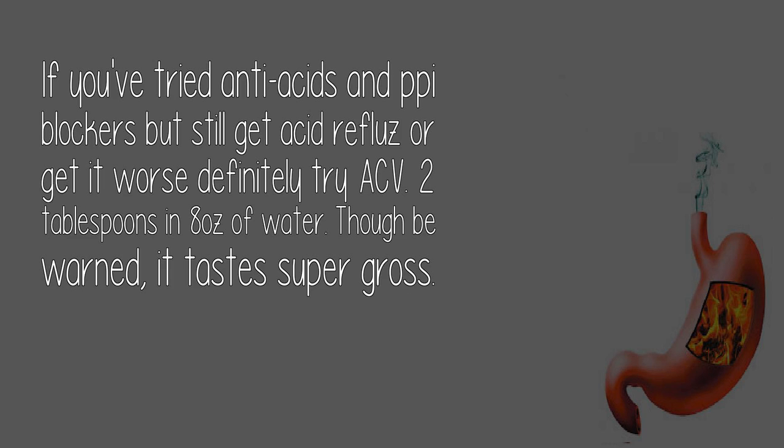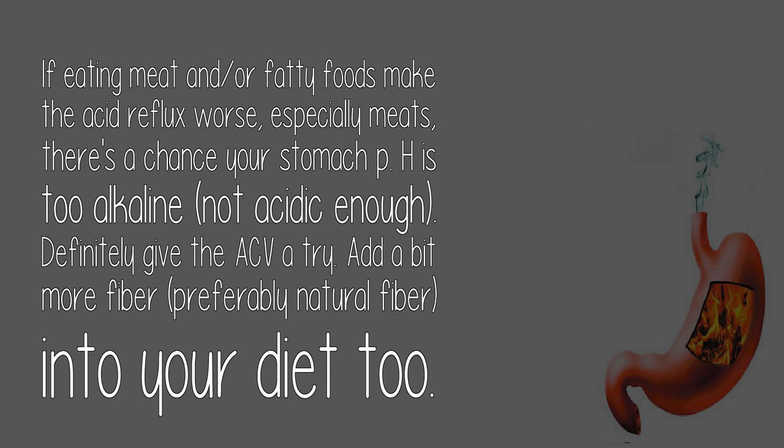Answer by Jasmine Ramirez. If you've tried antacids and PPI blockers but still get acid reflux or get it worse, definitely try ACV. 2 tablespoons in 8 ounces of water. Though be warned, it tastes super gross. If eating meat and or fatty foods make the acid reflux worse, especially meats, there's a chance your stomach pH is too alkaline, not acidic enough. Definitely give the ACV a try. Add a bit more fiber, preferably natural fiber, into your diet too.